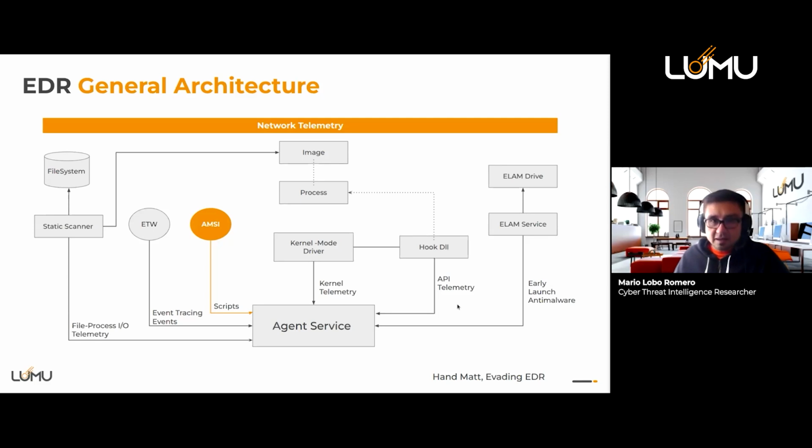The EDR here takes these values from the OS using this sensor and makes a match with a database with the hashes of malicious files and malicious processes, and determines if the process or the file can be considered malicious or not. That is the correlation system that we have seen all our lives. And that is how anti-malware or antivirus systems began.